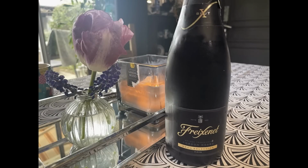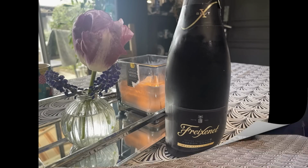We have a bottle of Cava. So it's the same as basically French champagne, but made in Spain. So they can't call it champagne, they call it Cava. And well, I think we picked up a few bottles when we were there last year. We did. There's still a few left, which is even more amazing.